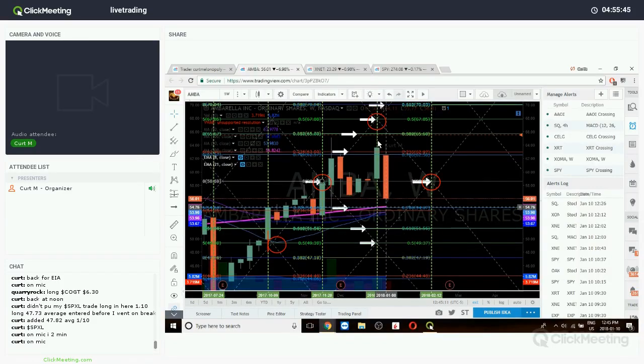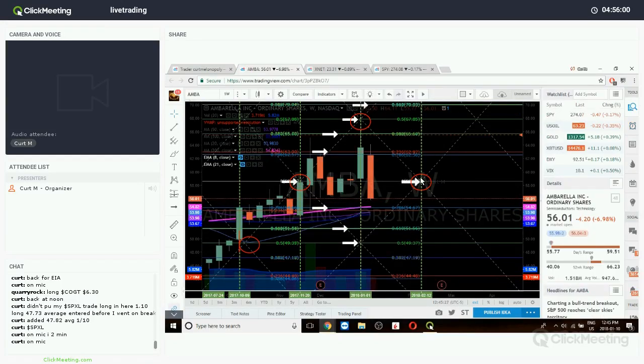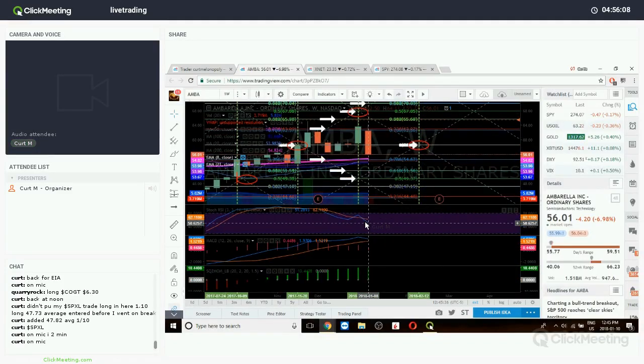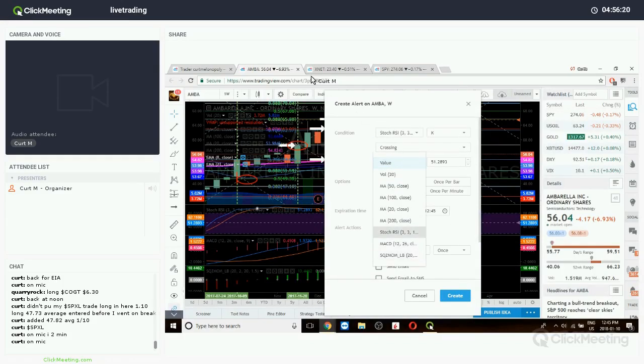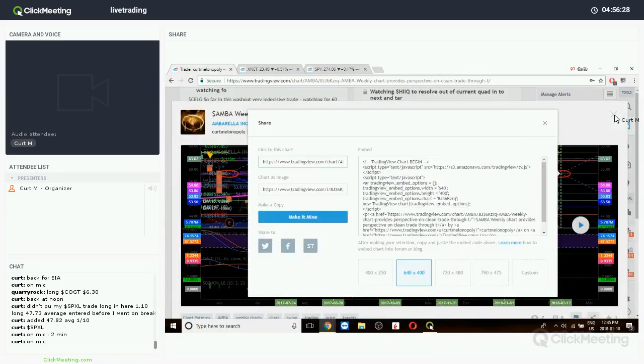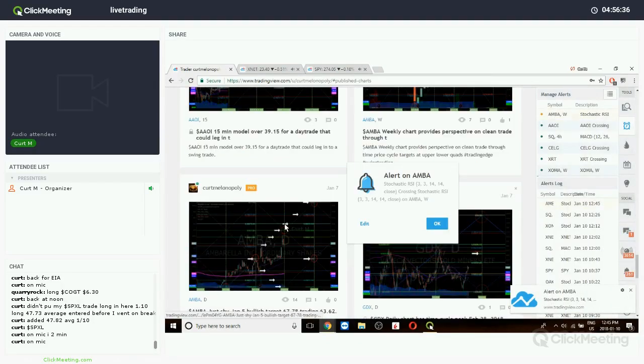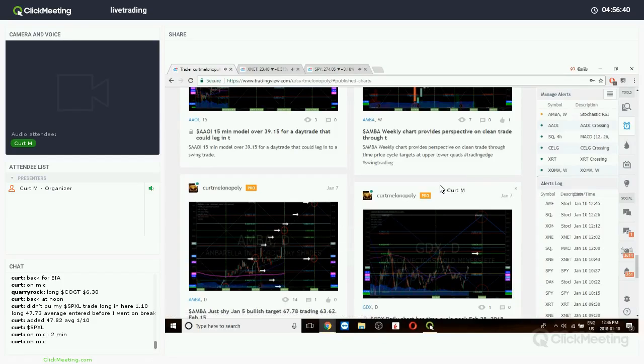So this is its weekly. It's getting close to the 200 MA right now. Peaked right up into the top of the quad, came off. It's probably going to end the quad here at 58.70. So it'll get down into here and then bounce, I bet. So the trick on this one is, where do you put the alarm? I'm going to go with the stock RSI. Tonight again.